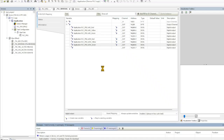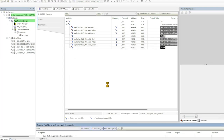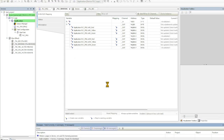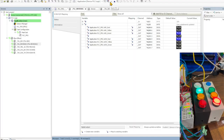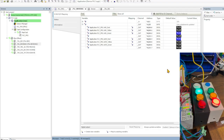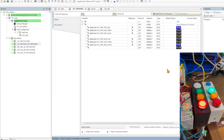I download the new changes to the PLC. Let's run it. Yes, it turns from green to yellow and red, and it turned green on the other side.